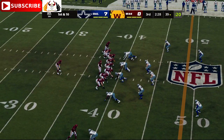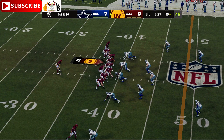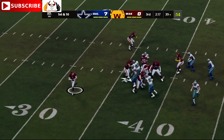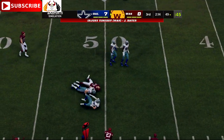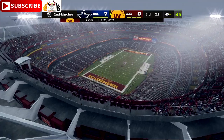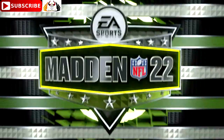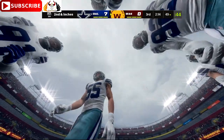So from the 39 now, they'll come up on a first and 10. They go play action. Now Heinicke. His throw complete right side to Bates, the tight end. And now time will be called here as Washington has an injured player down on the field. While the training staff takes a peek, we'll take a break.